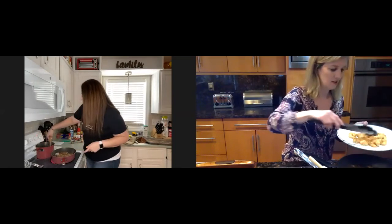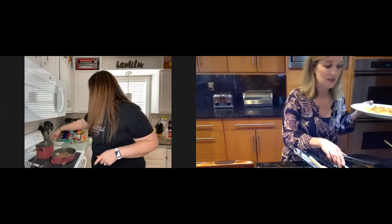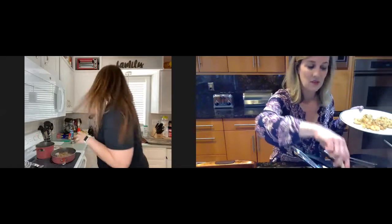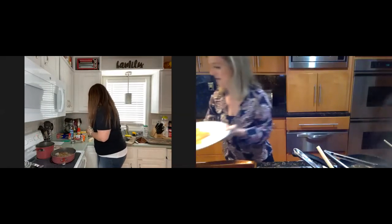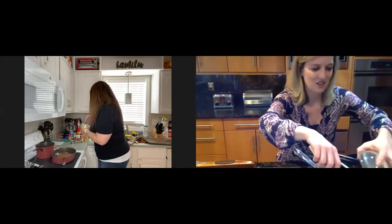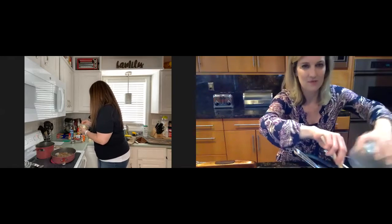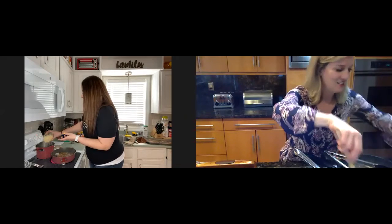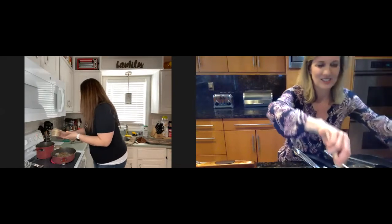All right, so if your cream is bubbling once you're done that, good. Yes, it is bubbling. Okay, so throw your half a cup of Parmesan in there when you get a second. I usually just eyeball it and throw it in there. Okay, I shredded about a half a cup. Awesome. It's all nice and mixed together.